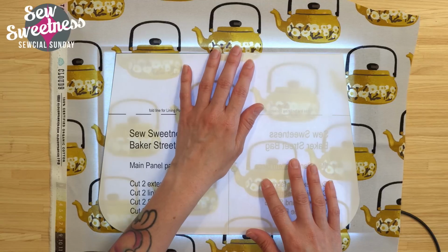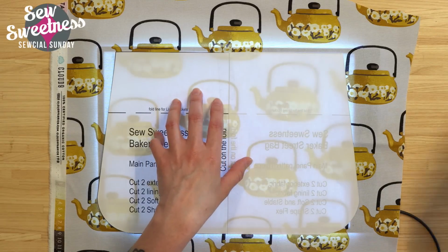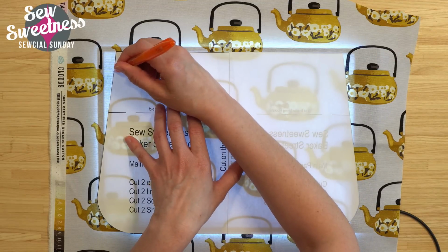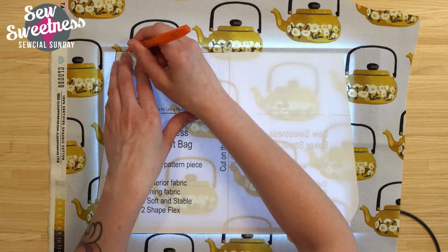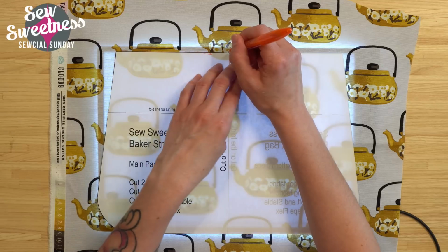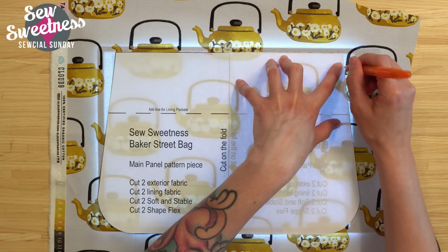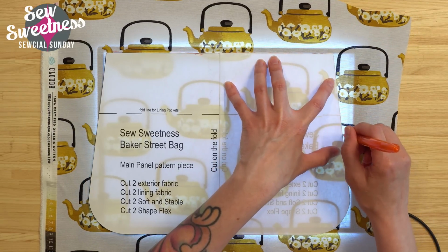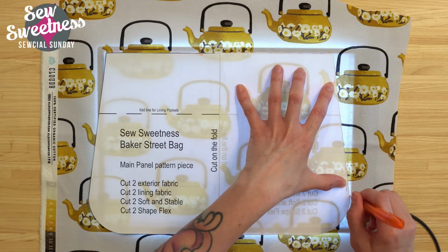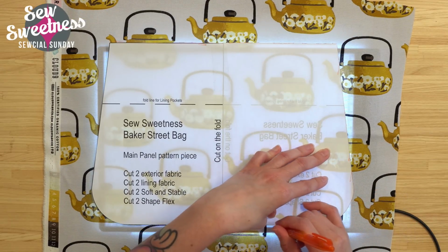So whatever you decide for the fussy cutting, I'm going to take my marking tool right here. I'll use my friction pen. And I'm just going to go ahead and draw around the outside. The nice thing about having the full-size pattern piece is I feel like it takes a little bit less time than cutting on the fold to get everything lined up, just because you can see it really clearly. And my Lightbox is a little bit on the smaller side, so I'm just going to shift the fabric over as I'm tracing it around.